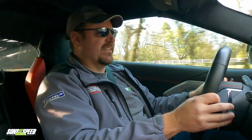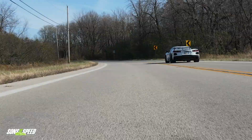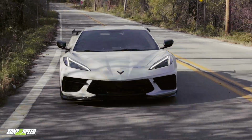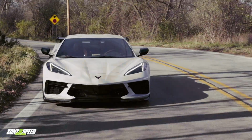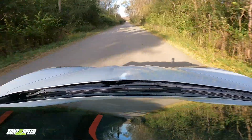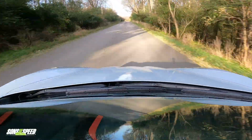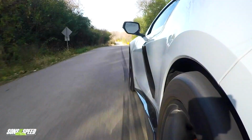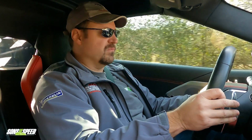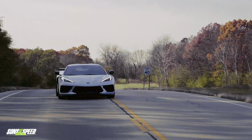Now we got to talk about the handling on this thing. It is very sharp. It tracks well. It drives naturally. That's the best word I can use to describe the way this thing drives. It drives naturally, where you just point it and it goes. And there's not much more to it than that. And it builds speed very well. The brakes are really good. Nothing to complain about on the brakes.